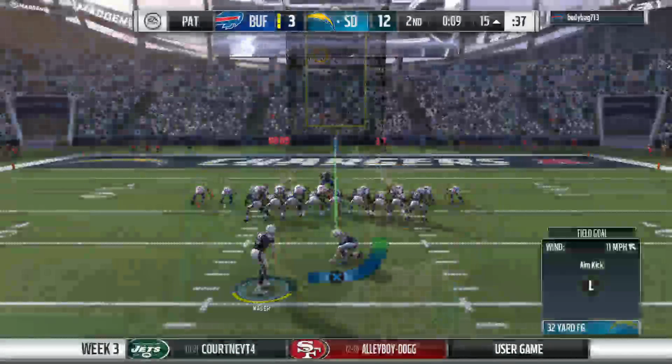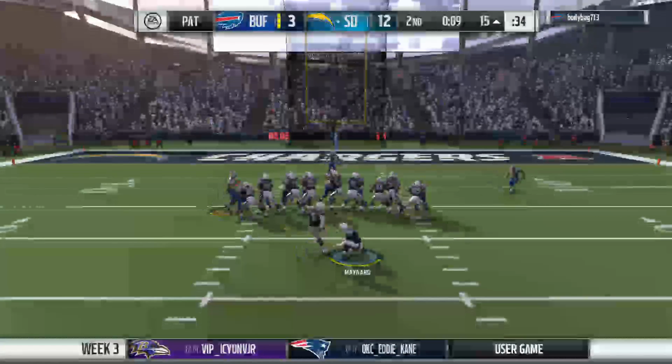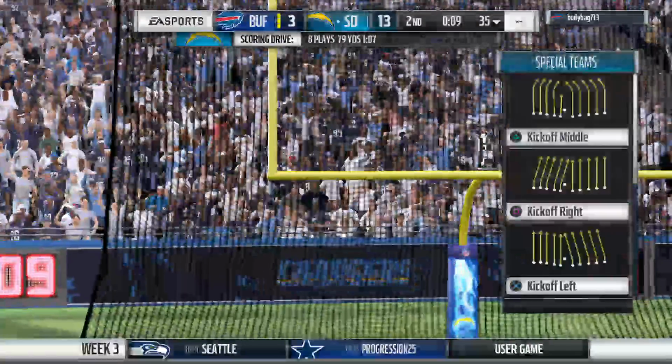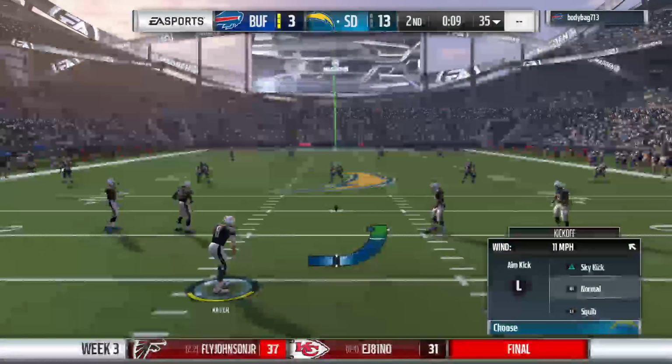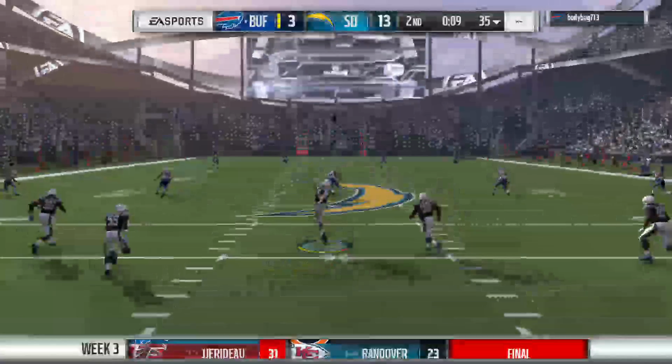Extra point attempt here still to come. And it's up and good to make the score. Now after the touchdown, Drew Kaiser to boot it away.